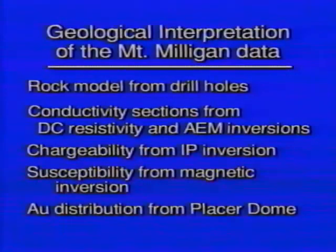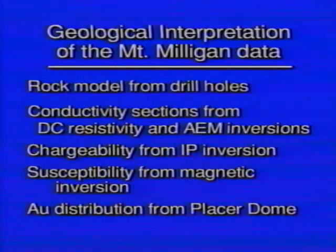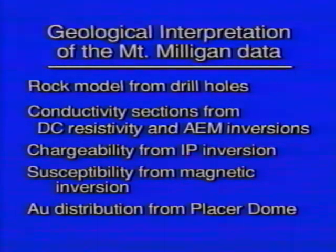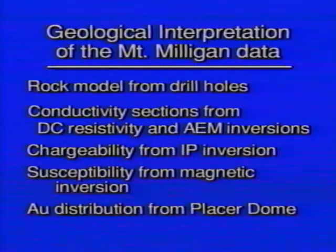Our goal is to carry out joint interpretation of the available information. This is most readily accomplished by looking at a particular cross-section. Here we're going to concentrate on the 9600 line. We have available a rock model from drill holes, conductivity sections from DC resistivity and airborne EM inversions, chargeability from IP inversion, susceptibility from magnetic inversion, and a gold distribution from Placer Dome.